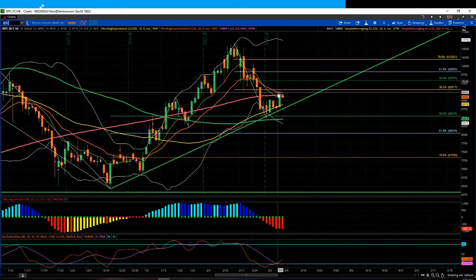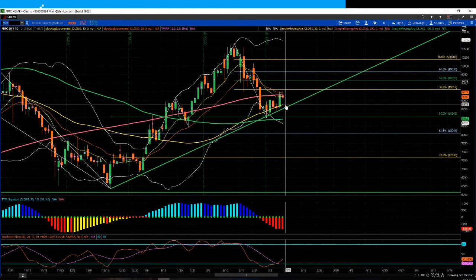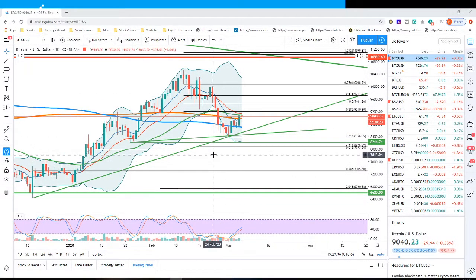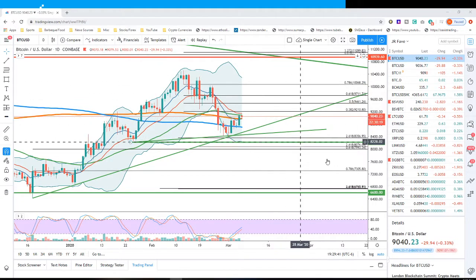Still looks pretty good right here. As long as we can hold the trend line and the 50 EMA, things are bullish. So I'm going to go ahead and back out of the futures, and let's go over to the regular chart on the Coinbase exchange. This is non-futures, and same thing.